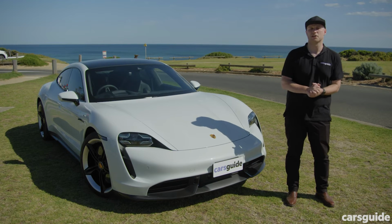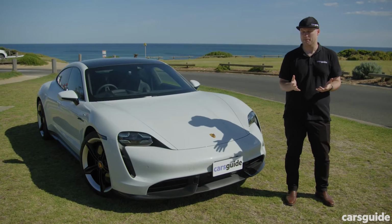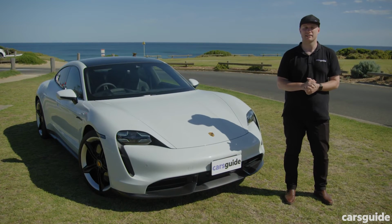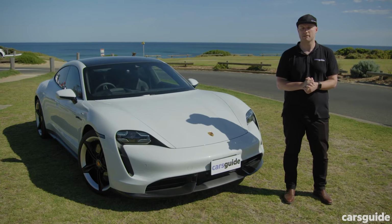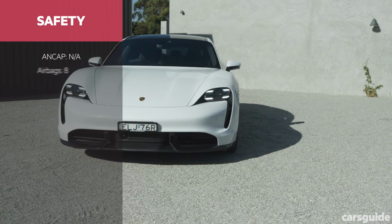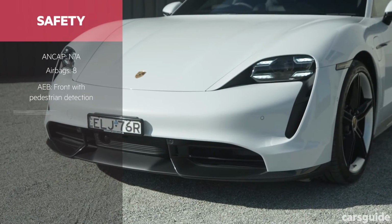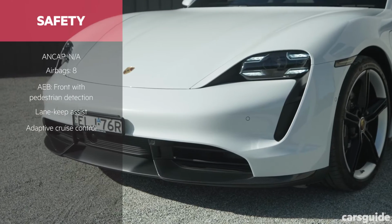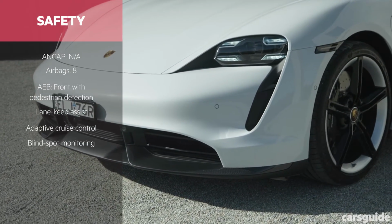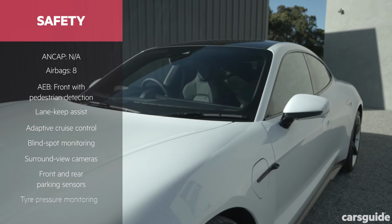Like all Porsche models, the Taycan doesn't have an ANCAP safety rating, which means it hasn't been independently crash tested. That said, it still puts in a strong effort on the safety front. Advanced driver assist systems in all Taycan grades extend to autonomous emergency braking with pedestrian detection, lane keep assist, adaptive cruise control, blind spot monitoring, surround view cameras, front and rear parking sensors, and tyre pressure monitoring.